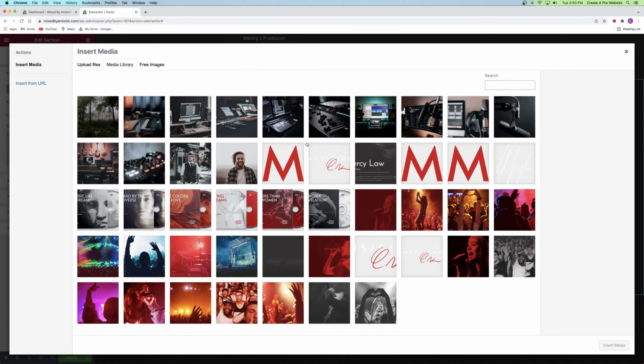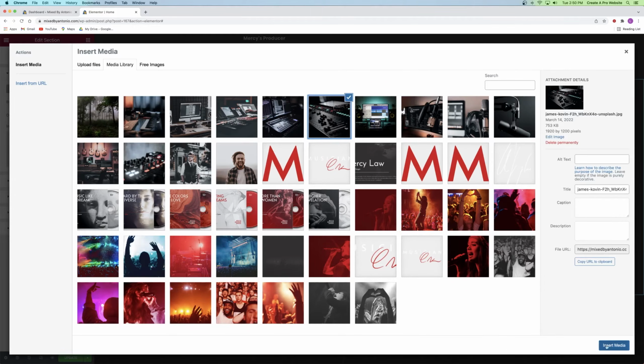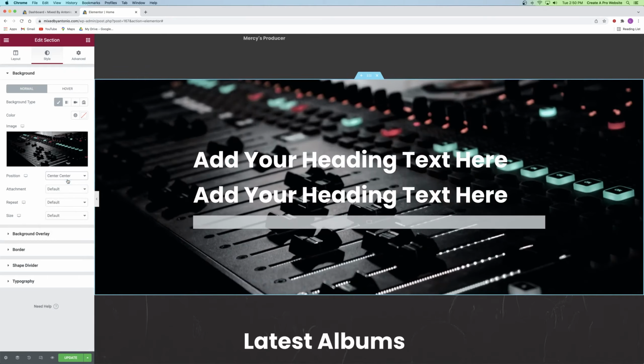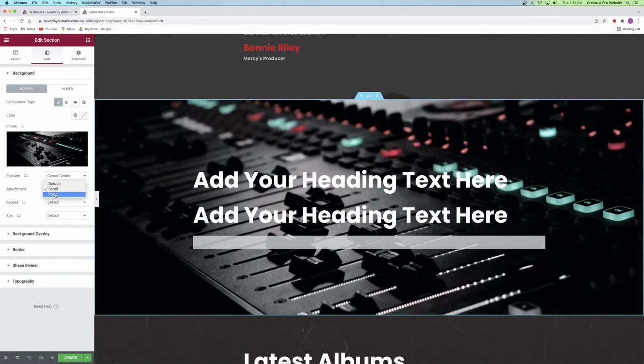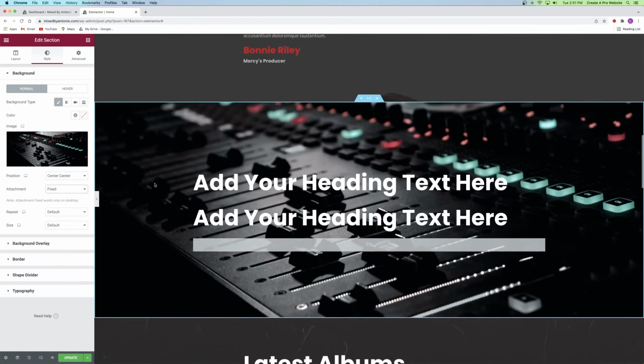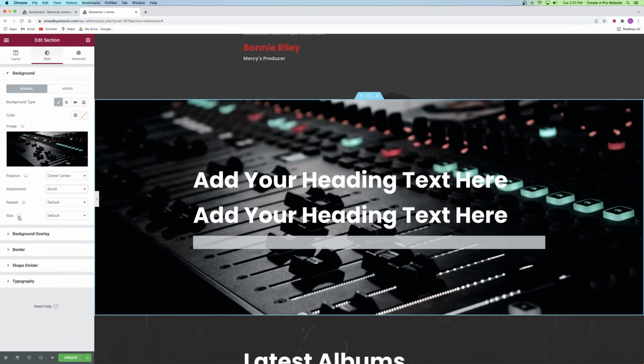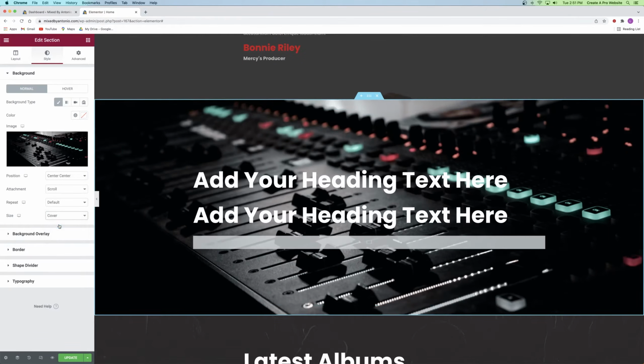And I'll just choose one. So let's pick this one right here, and I'll say insert. And then next I can change all of my settings here. I want it to focus on the center of the image. I want my attachment to be scroll, which means that it's locked into place with it. If I chose fixed, it would be stuck to the background like that. So I want this one to be scroll, and I can change my size to cover.